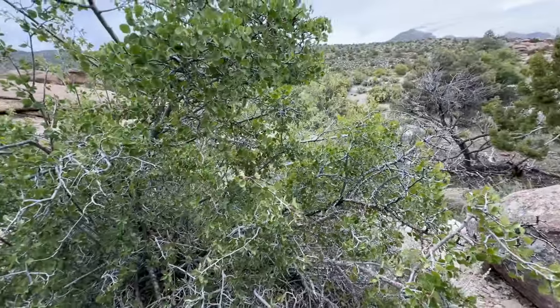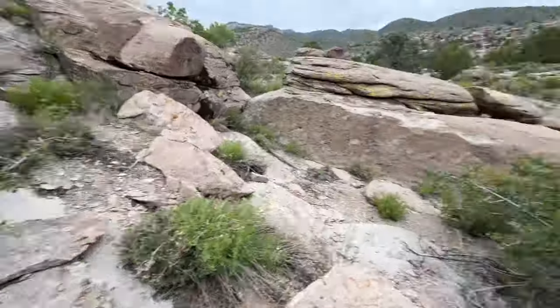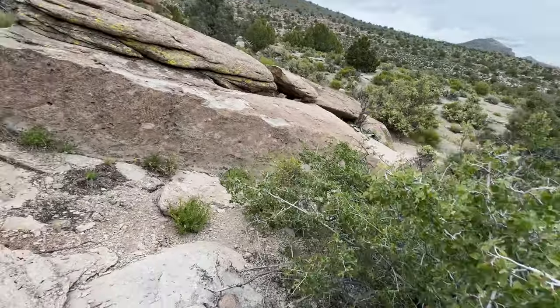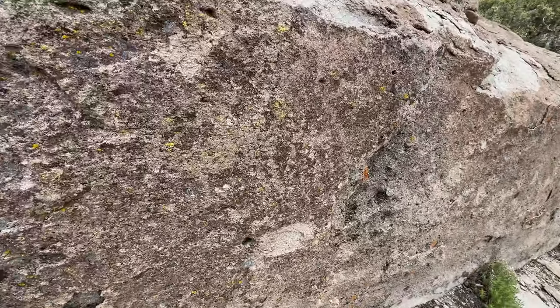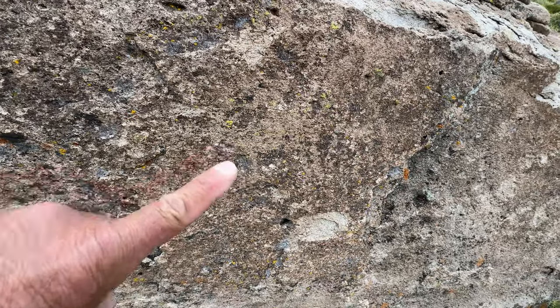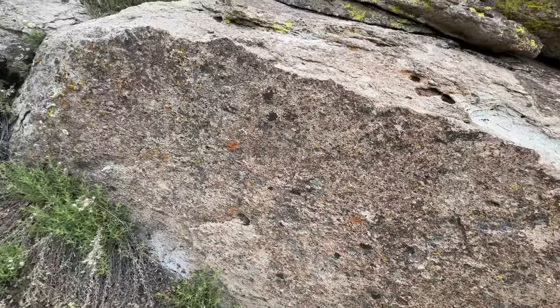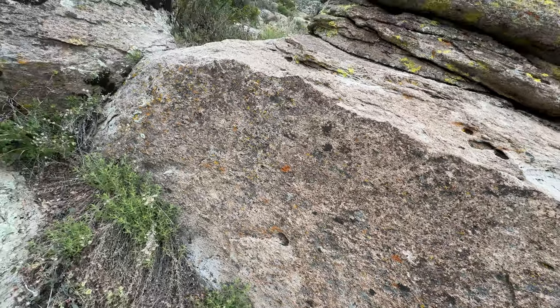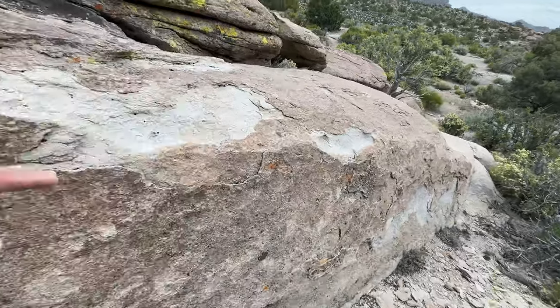Thought I saw something somewhere. Who knows? I think I'm seeing things now. Oh, I did. Right there. Bighorn sheep. And then you got those lines. See how some of this, I'm telling you, some of this they say is well over 10,000 years old.